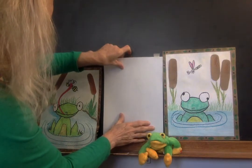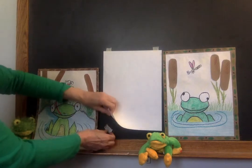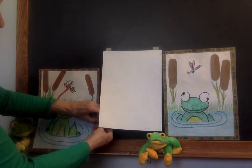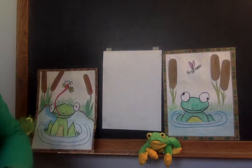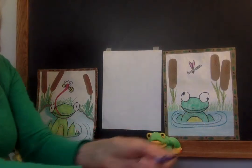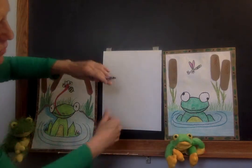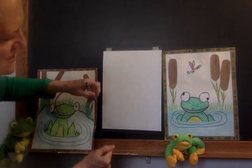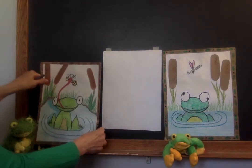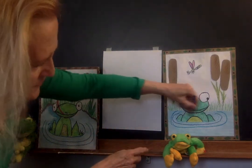All right. So to start out, we should get a blue crayon. You can get a few blues out. And this is what I do. I get a little group of blue crayons out like this, and I'm going to make the circles first. It doesn't matter what size paper you use. You decide once you get your paper how big this should be. But I'm going to make these circles that you see on my frogs here. And I'm going to leave them open for my frog's body.